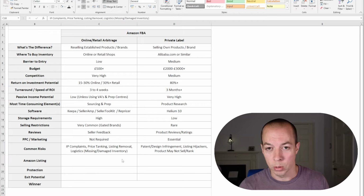You have to look through the sales history for individual products to see how they've performed in the past, and then try and make your best judgment as to whether this product is likely to be price tanked as well. The simple rule of thumb is the easier it was for you to find the deal, the more chance there is it's going to be price tanked. So if someone goes and posts it on hotukdeals.com or something like that, then everyone's going to see that deal. So you need to be sourcing in smarter ways, different ways to other people if you want to make decent profits. You have the risk of listing removal.